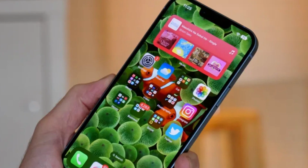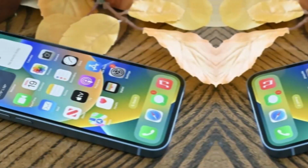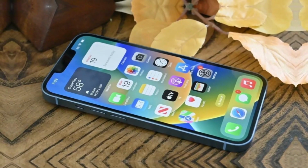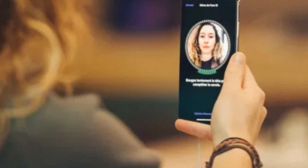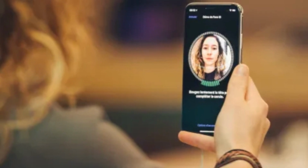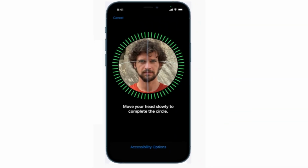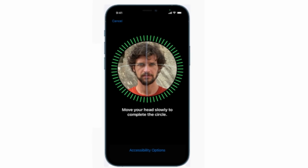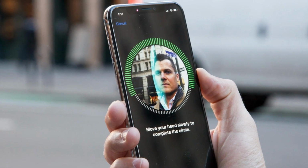Another major design change is the removal of the home button. Instead of keeping the classic Touch ID design, Apple seems to be switching to a notch at the top of the screen. This likely means that Face ID will replace Touch ID, bringing the SE series in line with Apple's flagship models. For those who prefer fingerprint unlocking, this might be disappointing, but Face ID has proven to be fast and secure over the years.